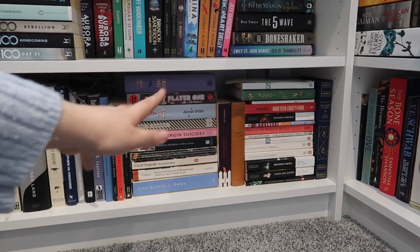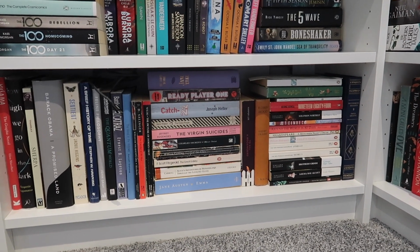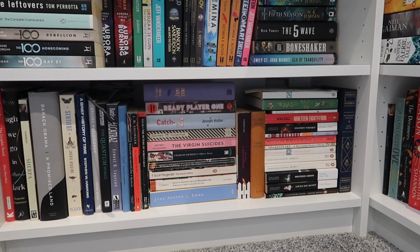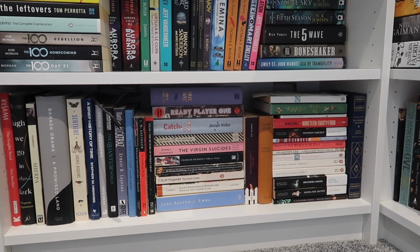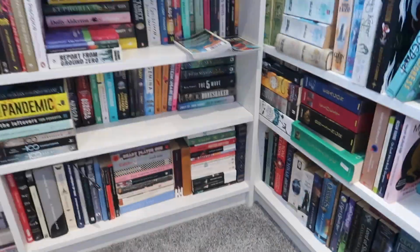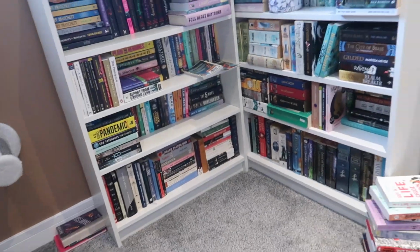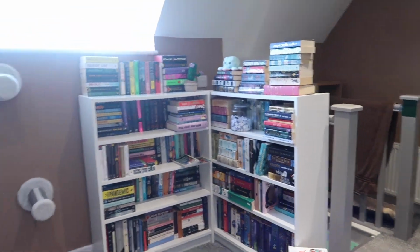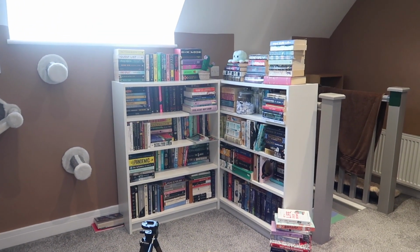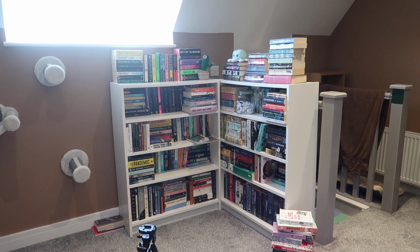And then classics, which I am going to do a project with all my classics soon. I'm just going to do a try-first-chapter tag of all my classics. It turns out I have a lot and I just don't think I'll like that many of them. So yeah, that is all classics. And if we zoom out, this is the shelves from the corner of the room. So yeah, overall very good.